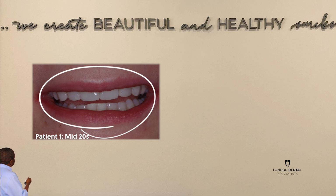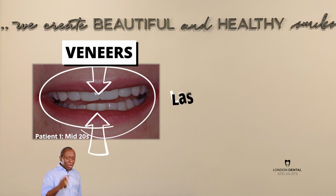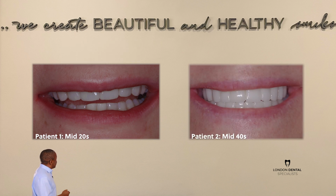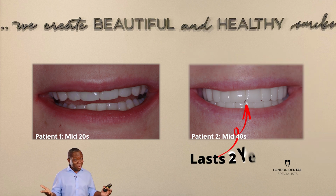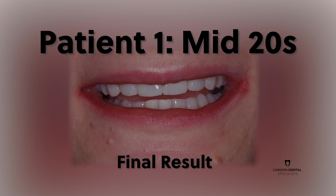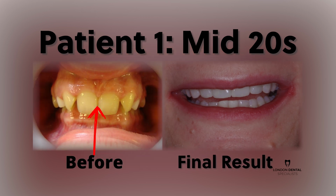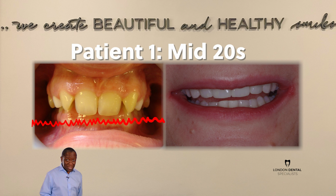On the left side, you can see the veneers, and I would expect those veneers to last 10 to 20 years, whereas on the right side, because of the bleeding and dissatisfaction with the cosmetic result, they only really lasted 2 years. So, bearing in mind where we ended up, this is where the young lady started from, the young lady in her 20s. Teeth completely in the wrong place. You can barely see the lower teeth.